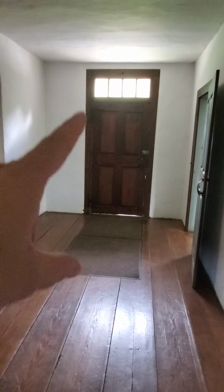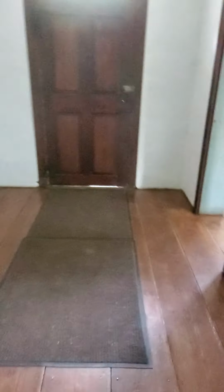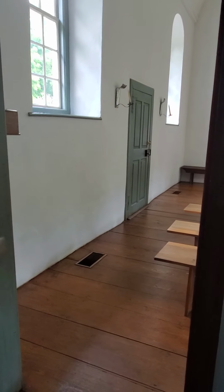Okay, so I'm in the next area. This was the men's door. If you were a male, you would come in through this door. If you were female, you would come in through this door. That's how it worked. And then if you were a stranger, you would come in through that door right there. If you were a stranger, not part of the community, you were here on business.